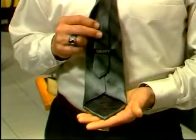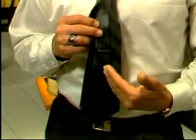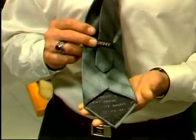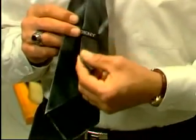I should point out that after being tied, the tips of the necktie should touch the waistband of the pants, and the two ends of the tie should either be equal in length or the narrow end a fraction shorter. Remember, the inside of the wide end of the tie has a band into which the narrow end of the tie is tucked to hold it in place.